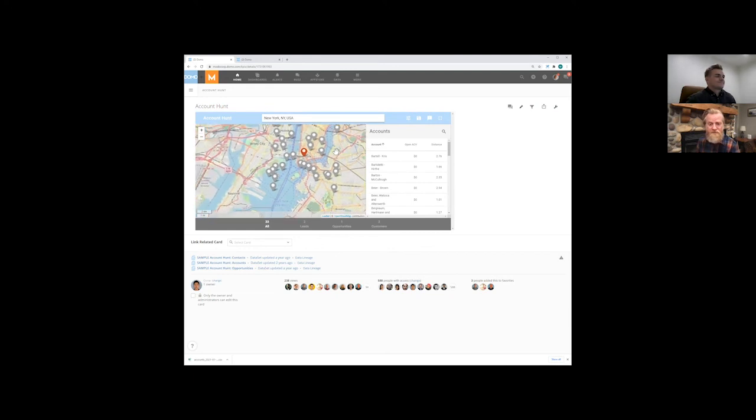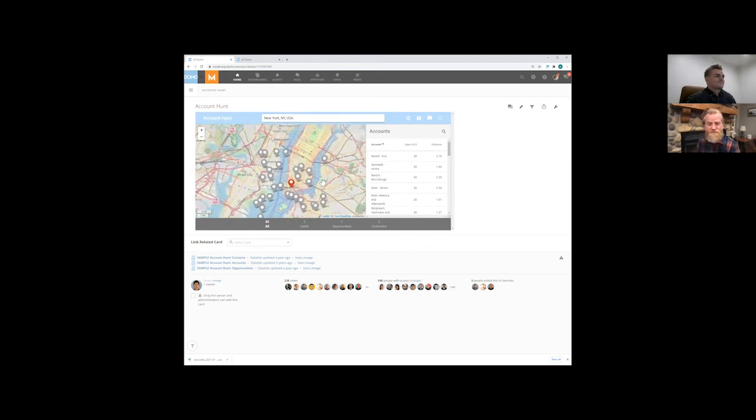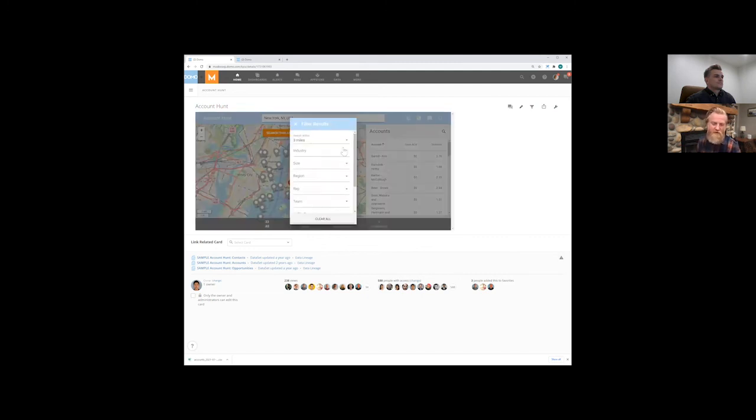And this is using our Salesforce connector, our Domo Salesforce connector. So it's pulling in all of our Salesforce data, showing prospects and accounts that we have here in the city of New York. And on the right-hand side there, we can filter down to a number of different criteria. Maybe we want to see a target account, or maybe we want to see just our customers. We could filter down on any of those.